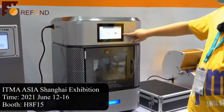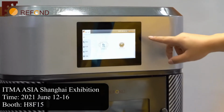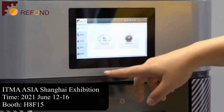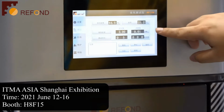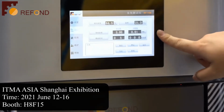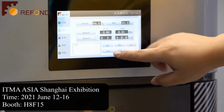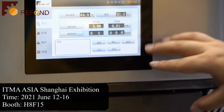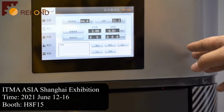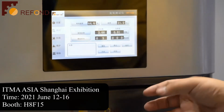We have English and Chinese version of the touchscreen. On the touchscreen, you can change the target ozone concentration and then the test time. Usually, in most standards, we set the target ozone concentration to 5 ppm, and this machine can go from 0 ppm to 8 ppm maximum. So it is a range of values that you can choose from.